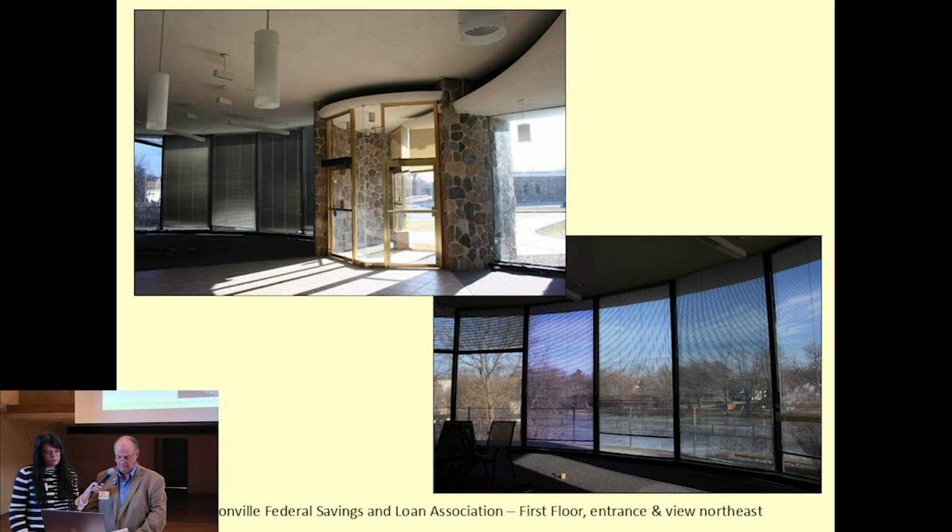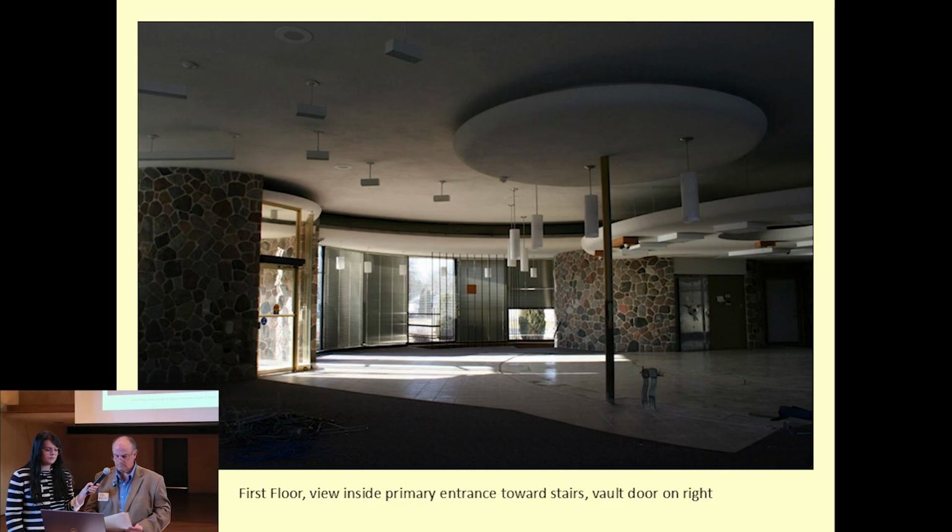The use of fieldstone veneer on the interior provides the visual integration of building interior and outdoor space that is characteristic of the contemporary style, especially where the wall passes through the window seen in the upper photo. And here's some additional views on the first floor.